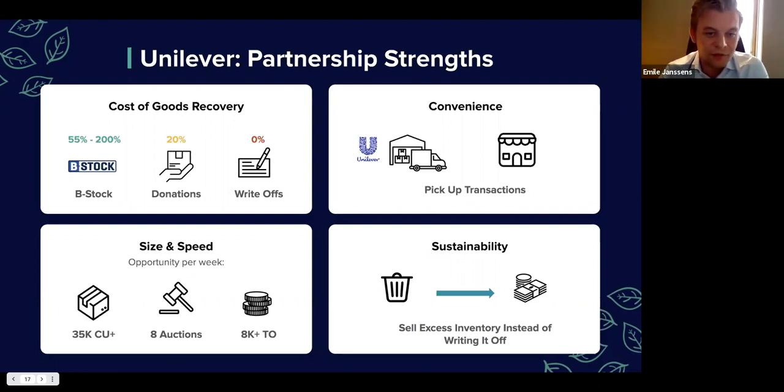And then as I mentioned, of course, the size and speed is crucial to us, especially when it comes to this type of good. And with Bstock in Europe now, we can sell over 35,000 consumer units a week in about 8 different auctions and still get over 8,000 euros of turnover in doing so. And then last but not least, as Nazli mentioned, of course, it's always a lot better to sell off excess inventory than to write it off, because it's a lot better for our planet and helps us very much in our goals there.